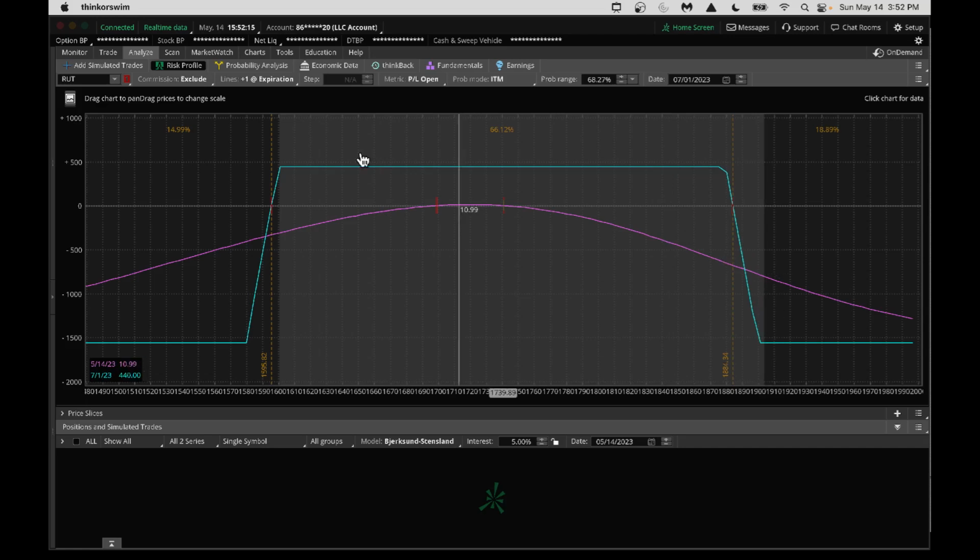As you can see here, payout is more at expiration than today, which is maybe just one day past the trade. That's why you don't see too much profit on this one yet. As days pass, this purple line will start going up and coincide with this blue line here, and you will see the payoff.